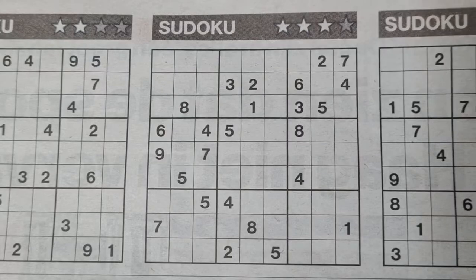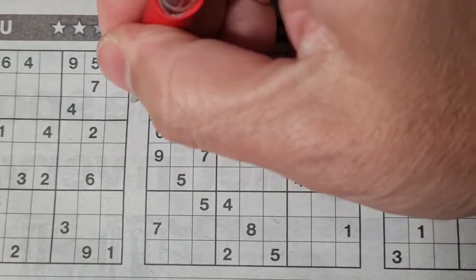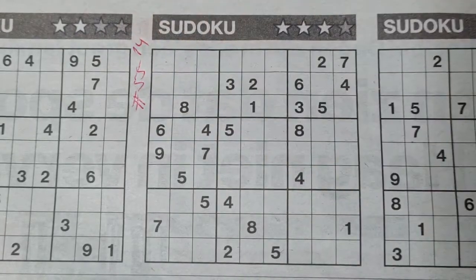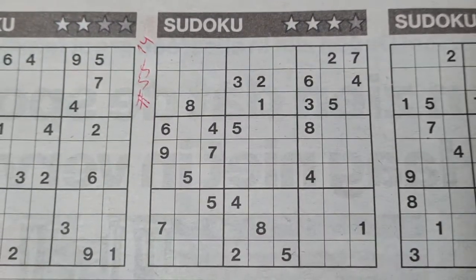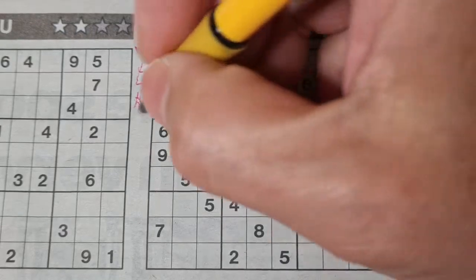Alright, the first I will start is a Sudoku with 3 stars, and this will be number 5514. Before I start, I always count the printed digits. Well, this one has 25 printed digits.